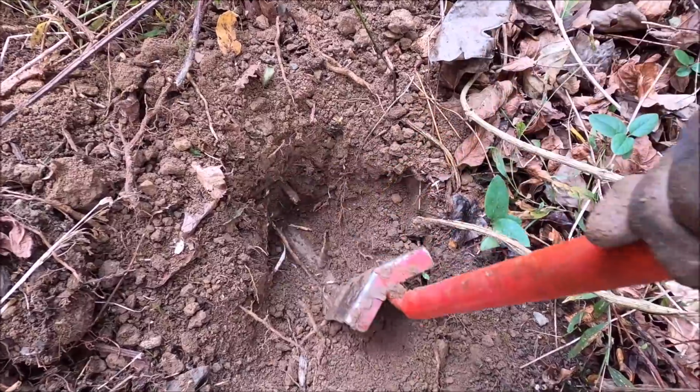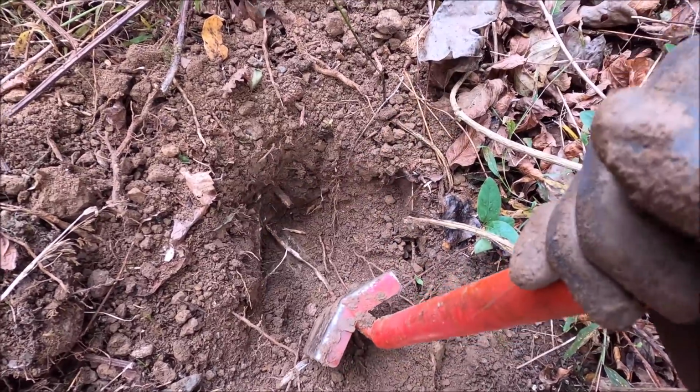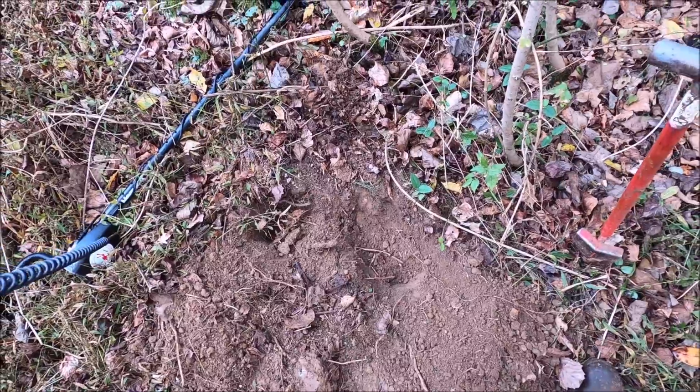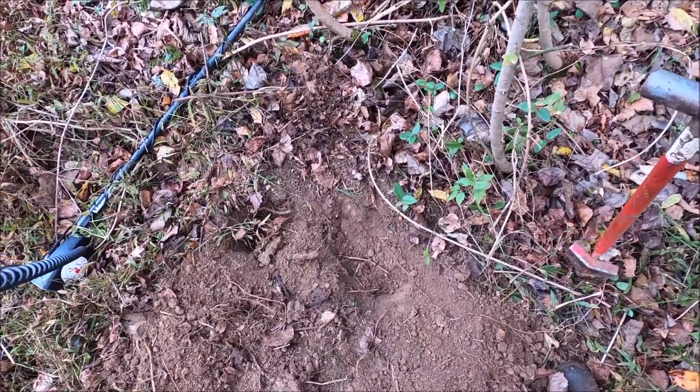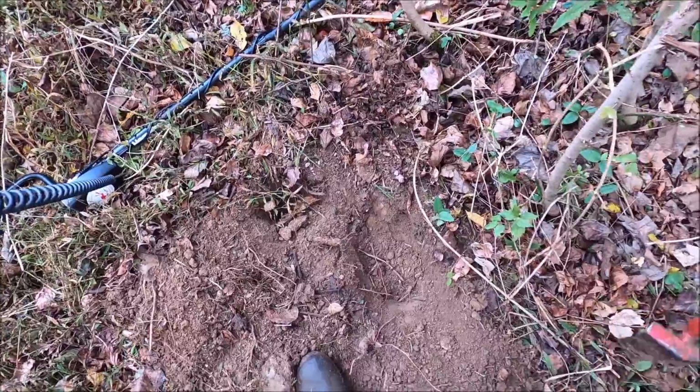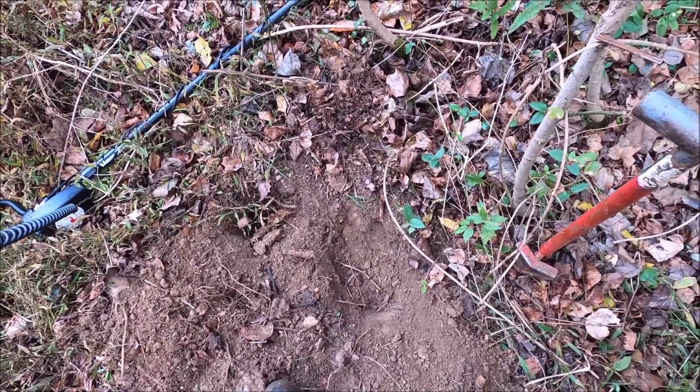So you gotta ask yourself, is it worth digging up? My vote is yes. Well, it's more than 3 feet long. It starts here and it's all the way up under there and keeps going. So it won right now.